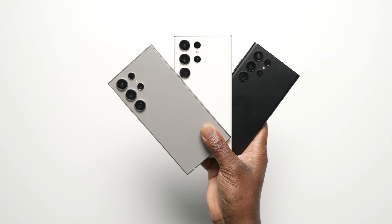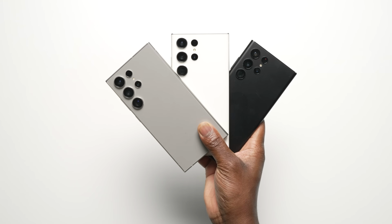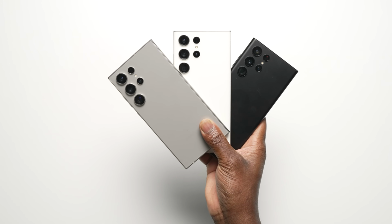How has the battery life improved on Samsung's S series Ultra flagship line, from the S22 Ultra to the S23 Ultra to the latest S24 Ultra? Now let's find out in our extreme battery drain test on mobile data. Let's get into it.